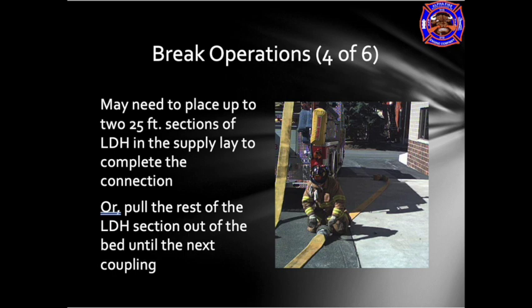You'll see they're making a connection here with either one 25-foot section or two 25-foot sections, and that's just going to make up the difference between wherever the LDH lands coming off the hose bed and what little they need to make up the rest of it from that point into the side of the apparatus. Again, this is going to be a judgment call for the brake firefighter.